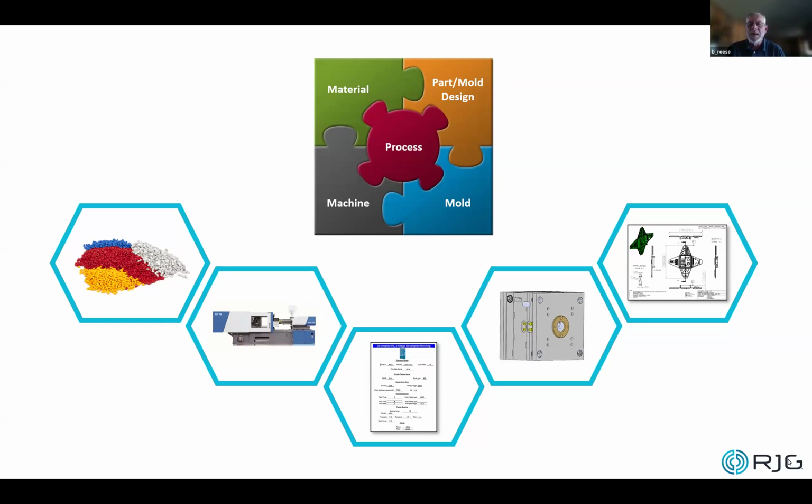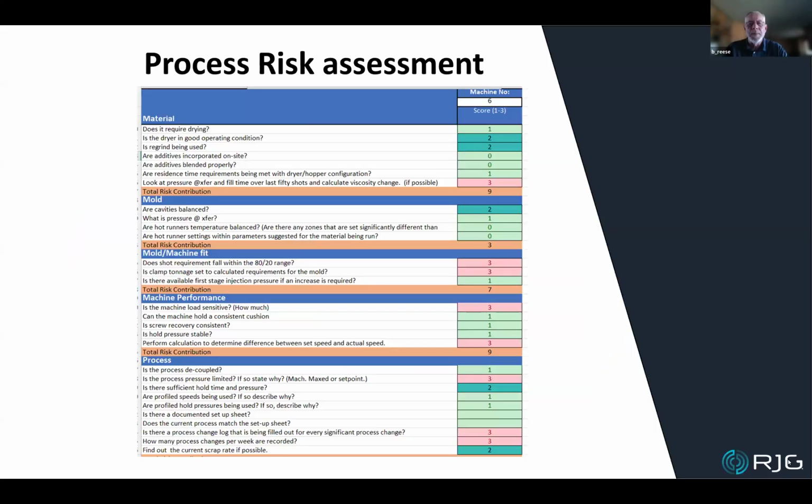So I want to break this down a little bit further. One of the methods that I use is what I call a process risk assessment. As you can see, each one of these categories is here. We have material, mold machine fit, machine performance, and the process. Now, I haven't shown the whole sheet here. This is like a risk assessment. It has a risk priority number and some calculations that go on, but I just want to explain it in its simple format here.